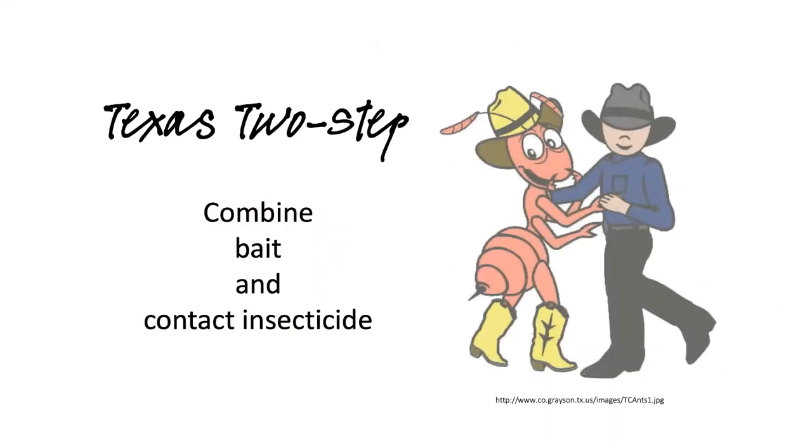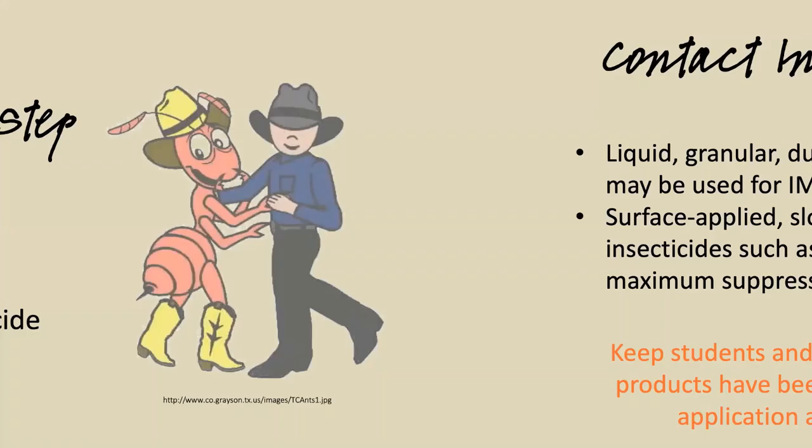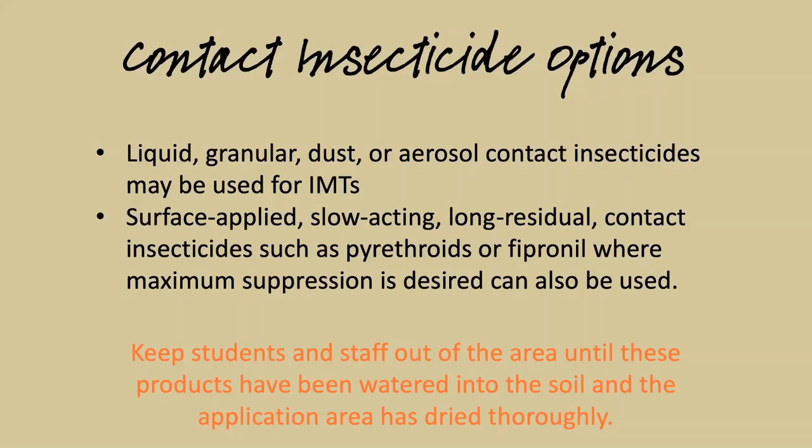We do recommend that you use something called the Texas two-step, where you're combining a bait with a contact insecticide. So you put your bait out, and then about a week later, you come back with a contact insecticide for what we call problem mounds. Problem mounds are going to be the ones where the dog sleeps, next to where you park your car, next to one of the doors, things like that. Whenever it comes to contact insecticides, you can use those for individual mound treatments, and these usually do work very, very quickly.